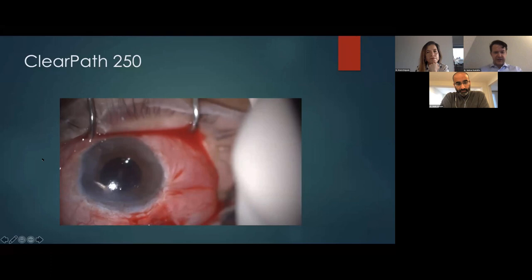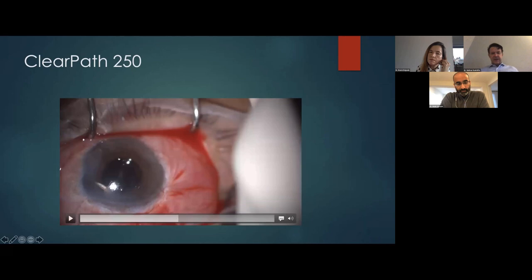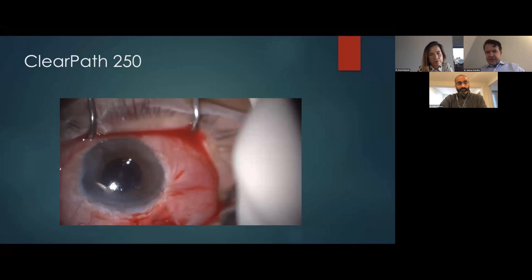This is the critical view. I have a needle that came in through the sulcus. And when you come in through the sulcus, you want to push your needle across the anterior chamber and put the needle anterior to the iris on the other side. And that's a great way to tell that you're anterior to your IOL. If you can't put your needle in front of the iris, it may be because your IOL is there and you don't want to come into the vitreous. I've had it happen once or twice in my career.